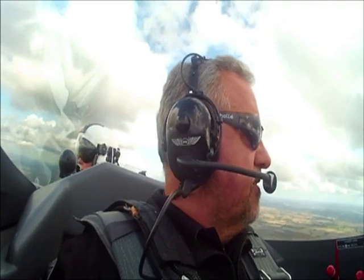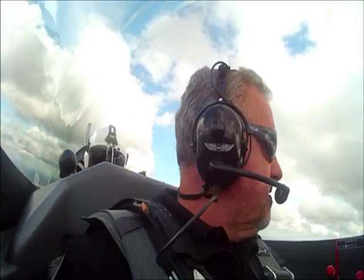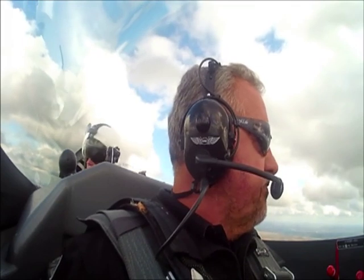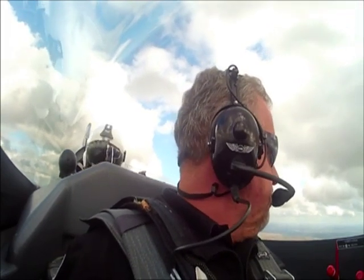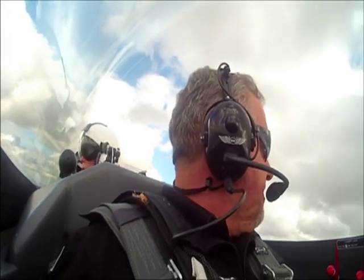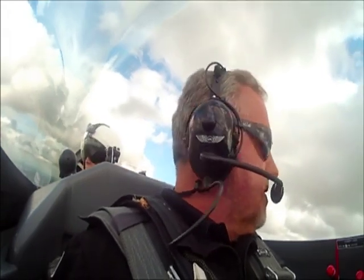I think we're going to have to turn around in a second. Okay. That's our airfield on the left wing tip. If you want to do a vertical manoeuvre, we'll do one opposite direction. You're going to do one? Yeah. Copy, so vertical manoeuvre opposite direction.